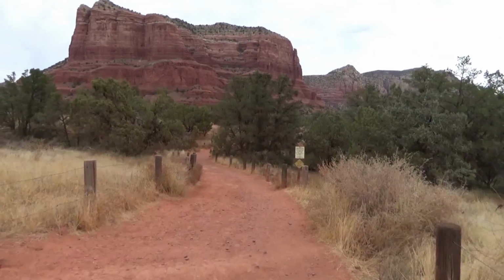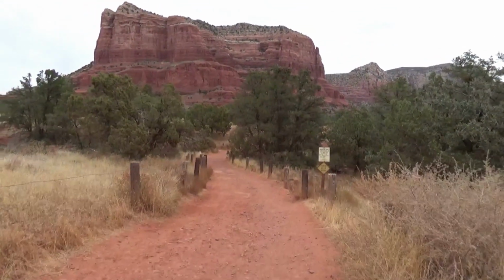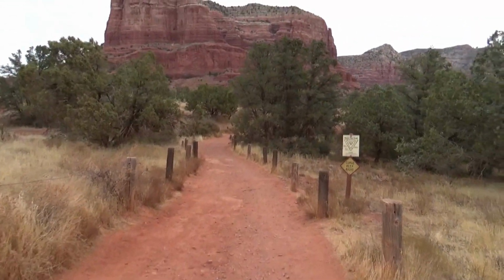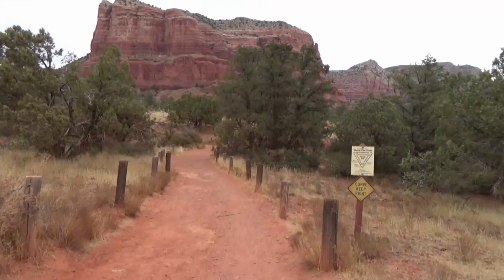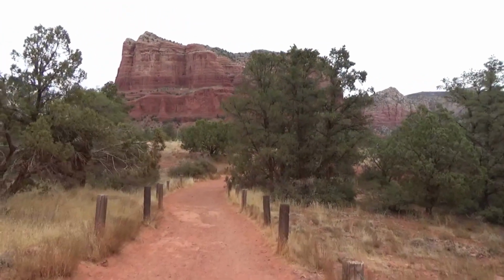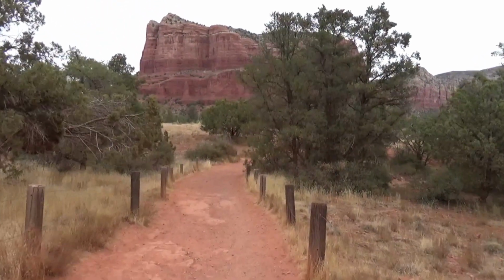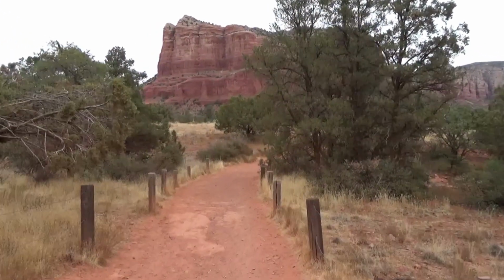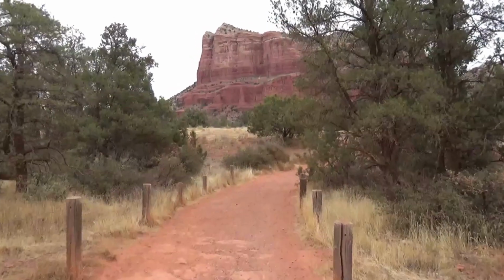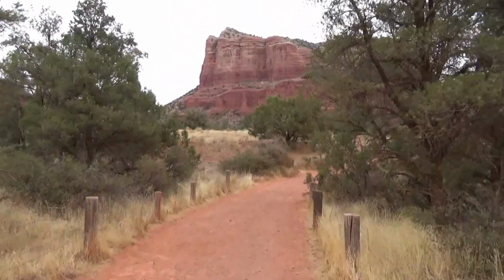As you can see, it's a nice white trail, beautiful views on the trail, not too much up and down, and even a person that's not in their optimal hiking shape can get started on this trail. It's nice. And if you live here, this is a good way to get back into hiking again.